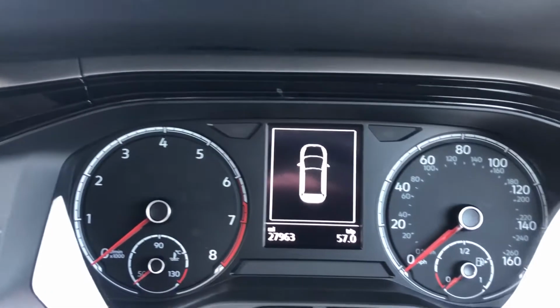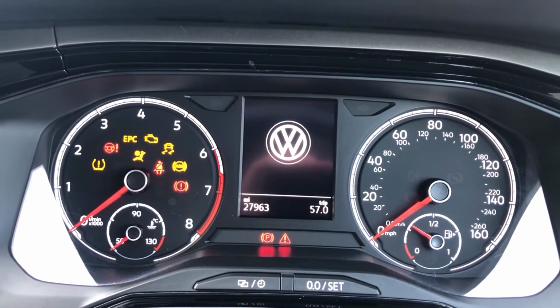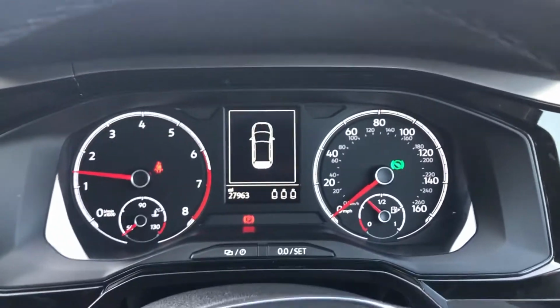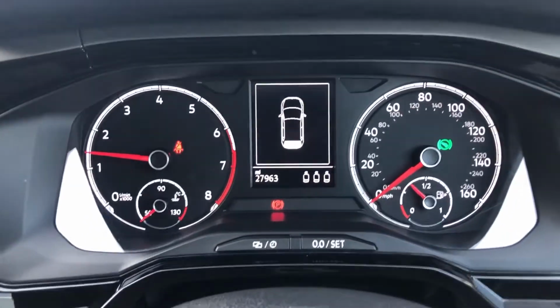Now what we do to turn it on, it is not keyless, it is a key. Turn it halfway, let all the needles engage, then foot on the brake because it's DSG, turn the key and you can see it starts up, no errors, no issues, no warning lights, no delay, no lag. Just a real nice super clean car.